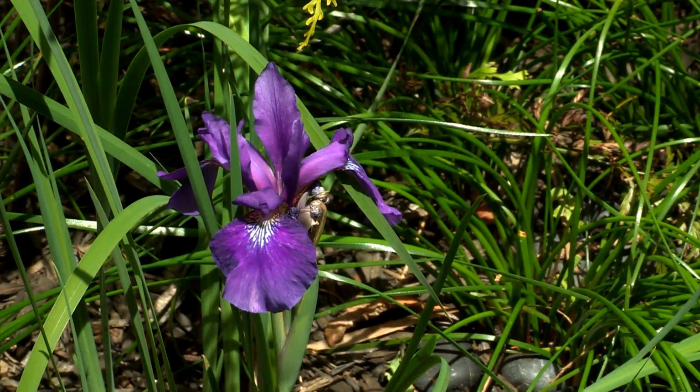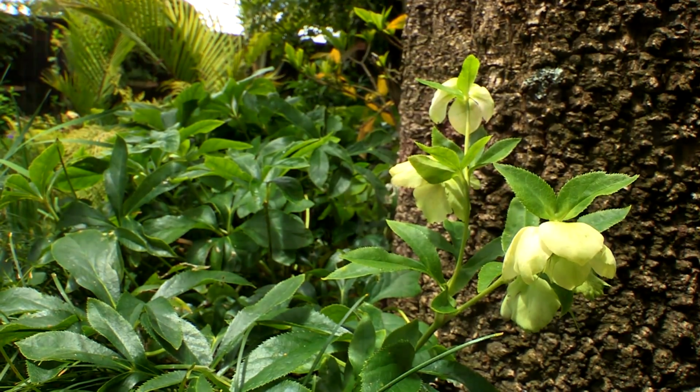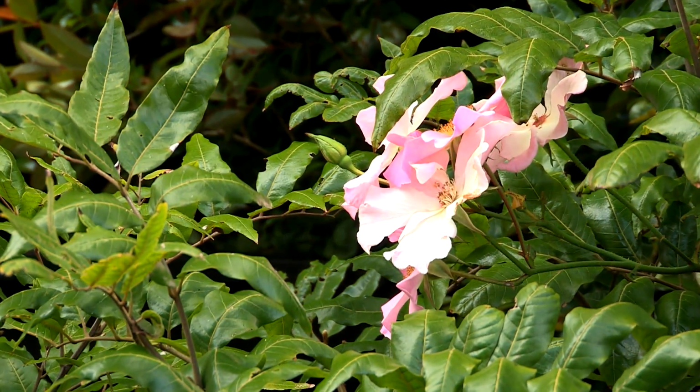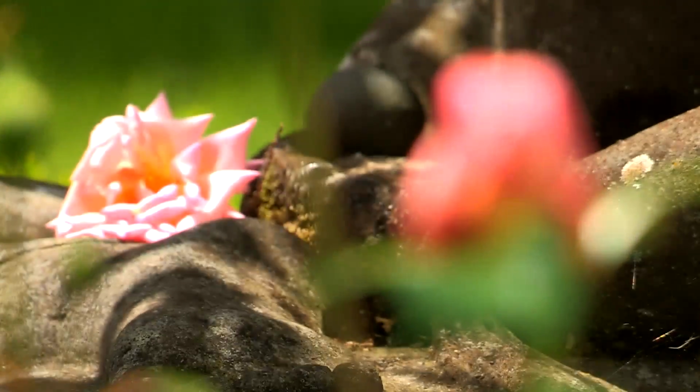So the irises are just coming out into flower, and the winter roses. The idea is that really the garden only has one or two things flowering at a time, so that you've also got that surprise year round.